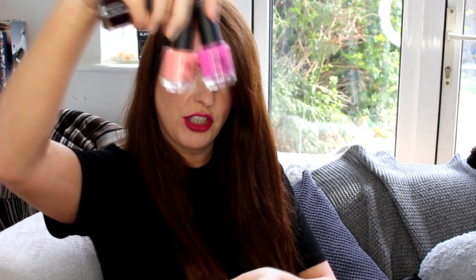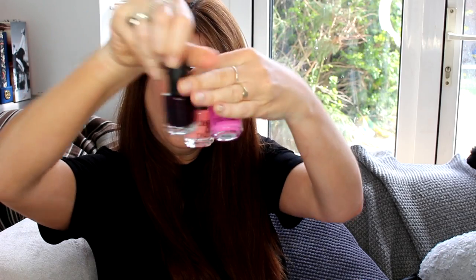Diego Dalla Palma have got loads of new nail polishes in some really gorgeous shades. So they're really nice. Out from April, £9.50 each in Marks and Spencer's. Few more shades here. Oh, beautiful nude. Oh, lovely fuchsia-y, gorgeous shade. Love that. Yeah, so there's quite a few shades. I'll try and get them on the blog as soon as I can.